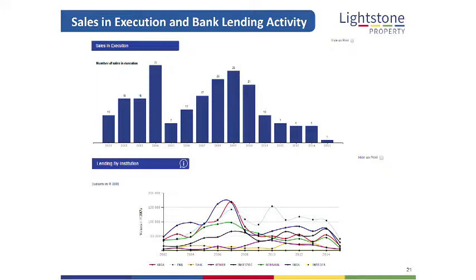Again, the last thing on this report is our lending by institution. Effectively, this gives you an indication of how the banks are lending into that particular area. We've got all the major banks, your FNB, your ABSA, Standard, Nedbank. It gives you an indication of what their strategy is, who's lending, who's not lending, how much have they lent for that particular period.